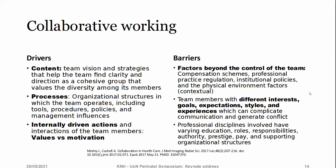Then team members with different interests, goals, expectations, styles, and experiences that contribute to our values and motivation. Those can be barriers in as much as they can be strengths. Then we have people of varying education, varying roles and responsibilities, authority. This is where we think about the power distance. And if I can compare my experience back in Kenya and the United Kingdom, the power distance is a very important factor. In Kenya, there's a high power distance. That means that the more senior you get, then the juniors are unable to approach you to discuss issues to do with patient care openly.